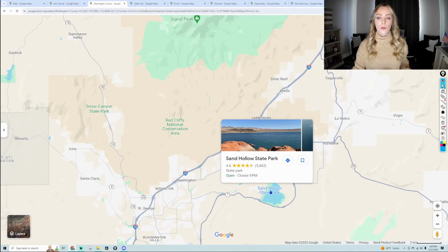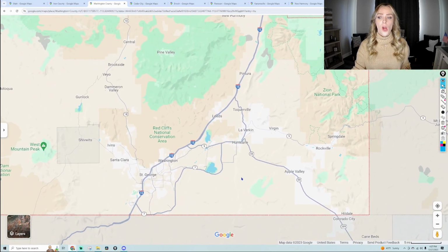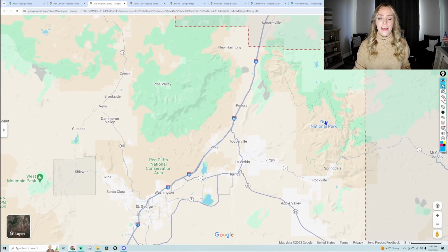To the east here, which is between the St. George area and Hurricane, you have Sand Hollow State Park, which is a sand dunes. It has man-made lakes. There is some rock crawling there if you're into jeeping. Really just a fun place to go and a great playground. You are also really near Zion's National Park here.